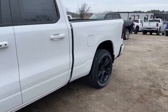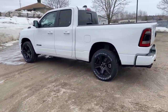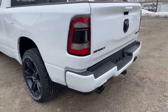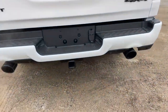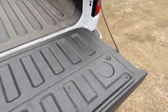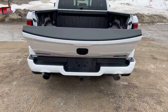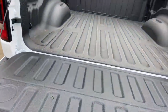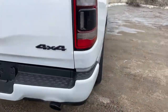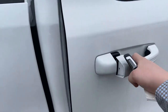Here's a quick walk-around video of the 2021 Ram 1500 Sport. This is the quad cab format. Dual exhaust. Trailer hitch. Really nice clear backup camera. Power assist down, spray-in bed liner. And you even have the button on the key too. Nice and handy. Nice black rims.